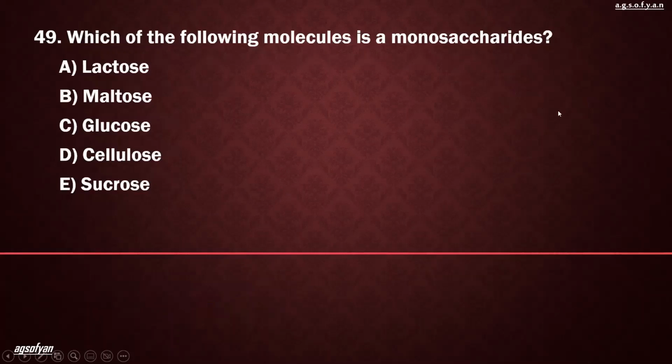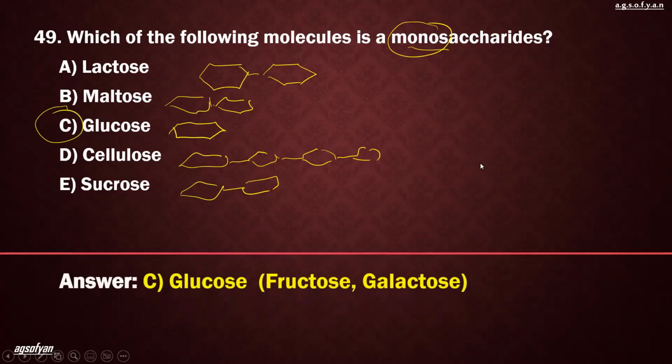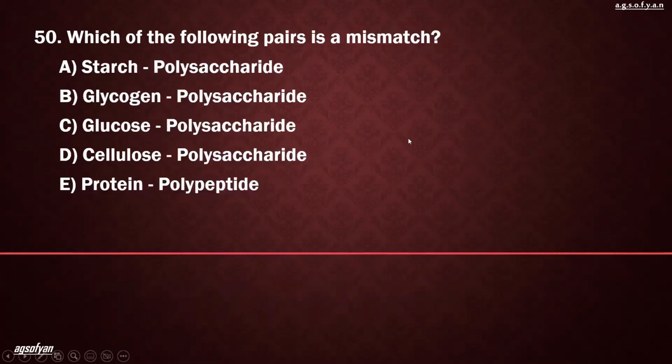Which of the following molecules is a monosaccharide, a single sugar? Lactose consists of 2 sugars. This is how lactose looks like. Maltose is the same, it has 2 sugars like this. Glucose only has 1 sugar. Cellulose has many sugars. Sucrose has 2 sugars. So which one has a single sugar? Glucose. So glucose is an example of a monosaccharide. Okay, which of the following pairs is mismatched? Starch, polysaccharide; glycogen, polysaccharide; glucose, polysaccharide; cellulose, polysaccharide; protein, polypeptide. C. Yes. Why? Because glucose is mono, right? It should be monosaccharide. You get it.